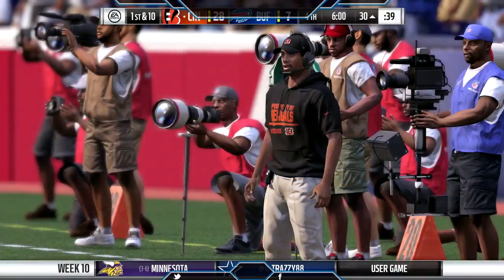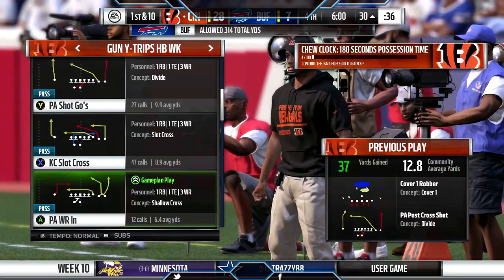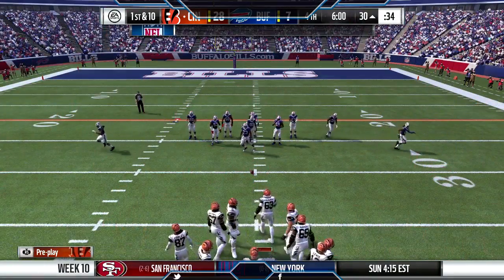Back now in Buffalo. A lot of folks starting to make their way to the parking lot. Their guys trail big here to begin quarter number 4.